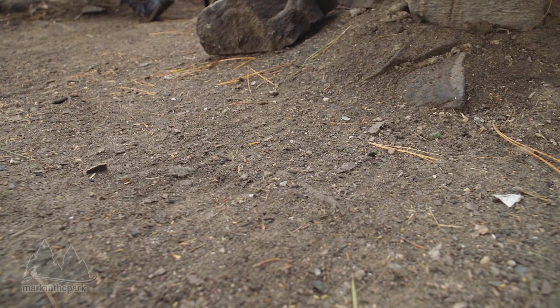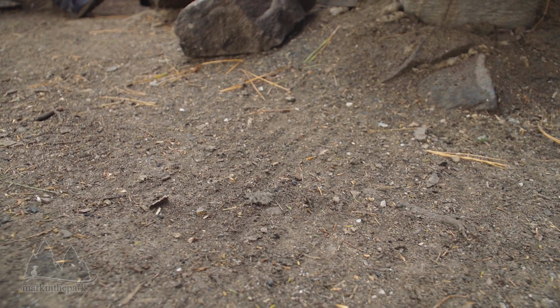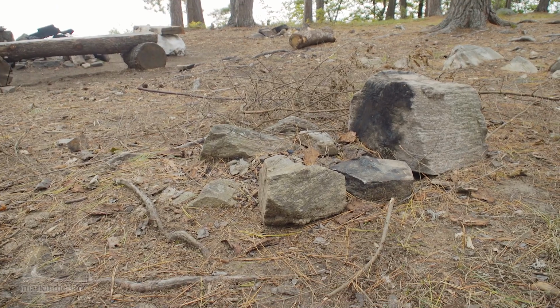Looks like Ontario Parks has been here. This site has been raked. It's fairly clean. I've never actually camped on this site. I've visited it many times, and I noticed that there's a couple trees missing since I was last here. There's also extra fire pits kicking around. I don't know what that story's all about.